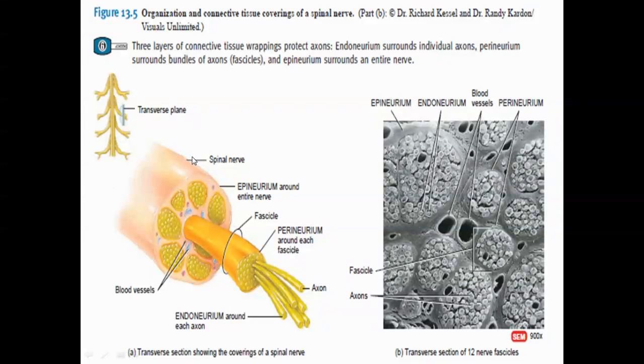Here you can see the structures. You can see the different organization of the connective tissue covering of the spinal nerve. Here you can see the individual axons. They are covered by the innermost endoneurium, which covers each and every axon. The axons can be either myelinated or unmyelinated. Here you can see a bundle, many axons grouped together to form a fascicle. This is completely covered by perineurium. You can see many fascicles coming out of the spinal nerve.